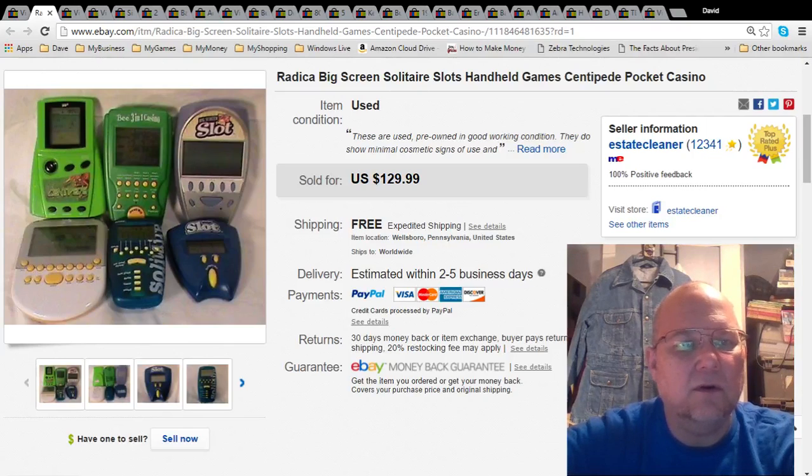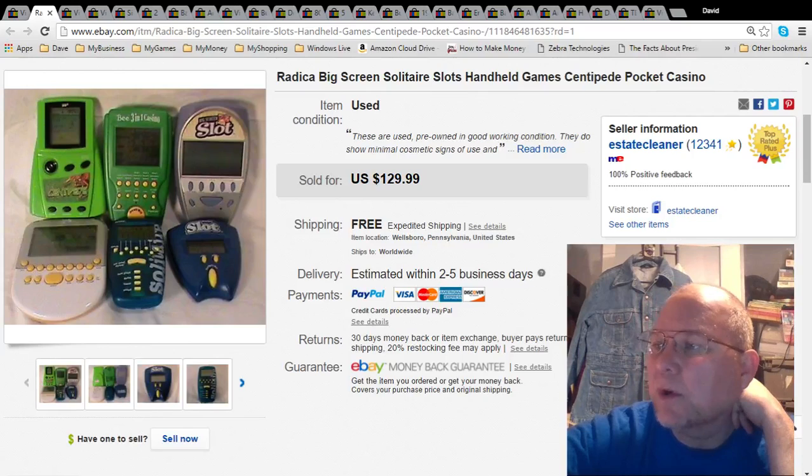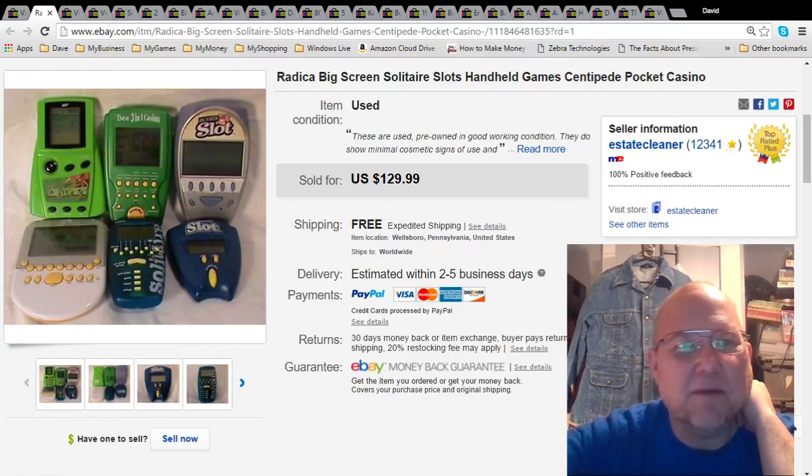This one was a quarter. This one was a quarter. The Centipede one and the 3-in-1 Casino were both a quarter, and I got those at a yard sale. I'm not sure where the slots one came from, but I wouldn't have paid more than a buck and a half for it. And this actually did sell. I listed this on November 22nd of last year, and I sold it 2 months later, on January 23rd, for $129.99. And yes, I was doing a happy dance. It was pretty cool. I was pretty excited about that.